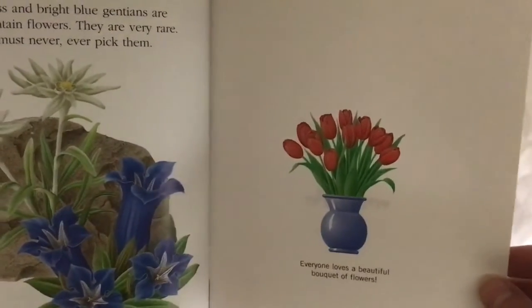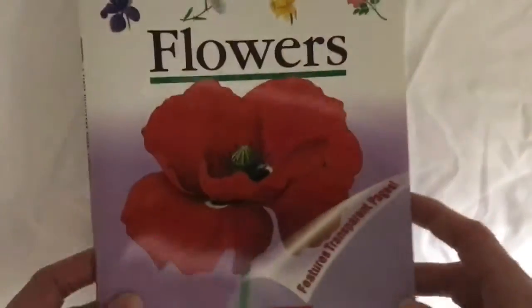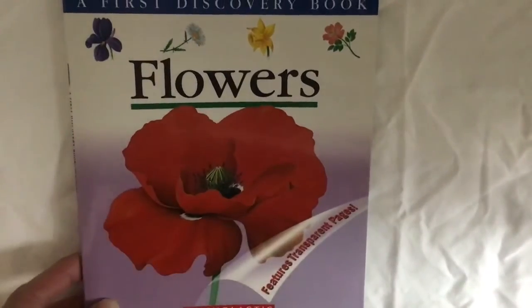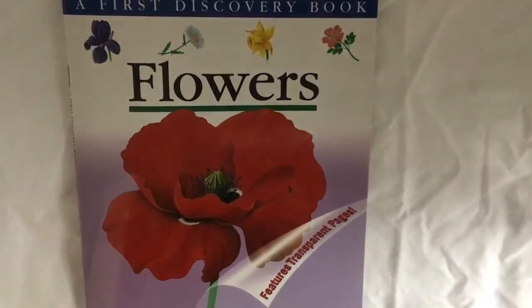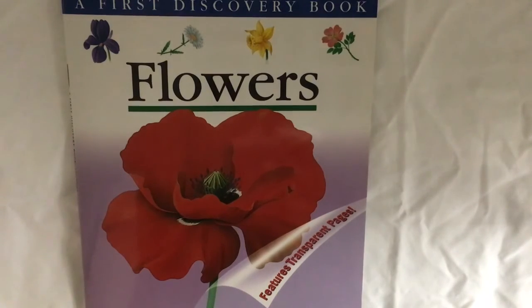And this says everyone loves a beautiful bouquet of flowers. We have some tulips here. And you might want to buy your mom or your grandma some flowers or ask permission from somebody to pick some flowers. Flowers are always a good way of saying I love you. So I hope you're having fun this spring, maybe planting some flowers in your own yard. Anytime you're out, just look for a pretty flower and it'll make you smile.